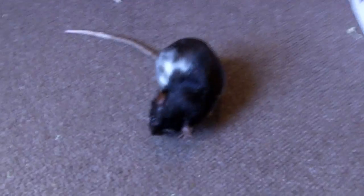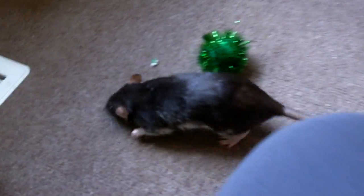We're going to talk about how to pick out a rat once you're actually at the location and you've got a bunch of rats to choose from. How do you choose a healthy rat and a rat that's good for your living situation? So Harper's going to be here as my model.